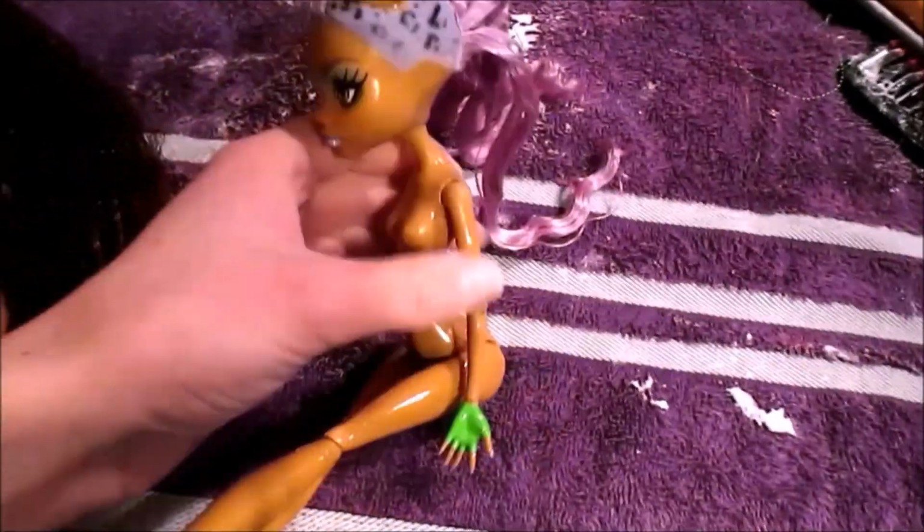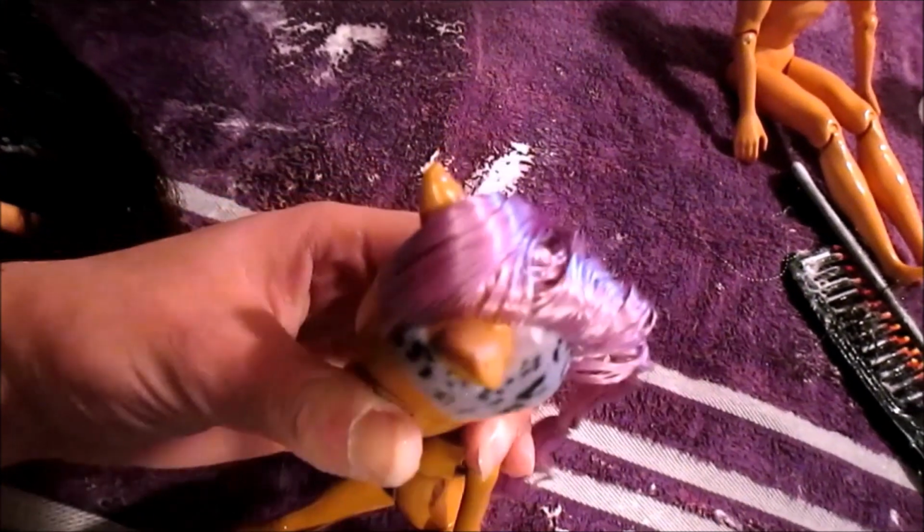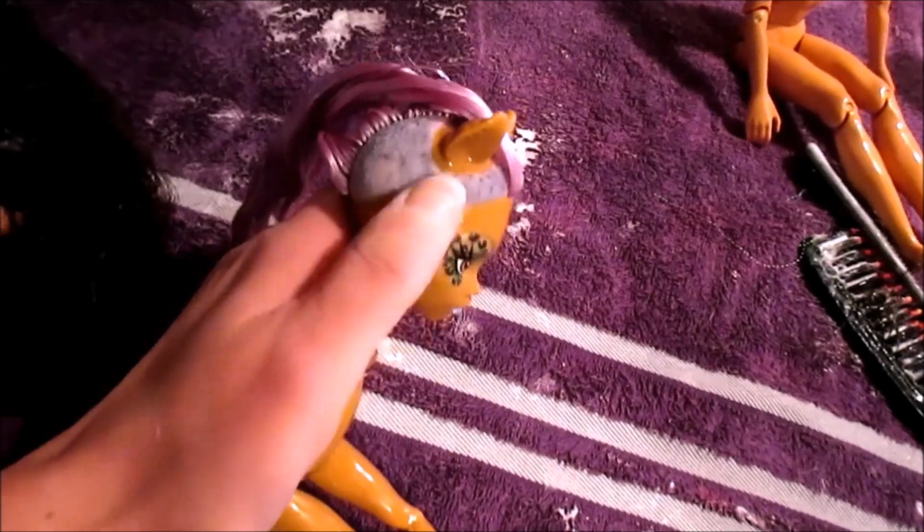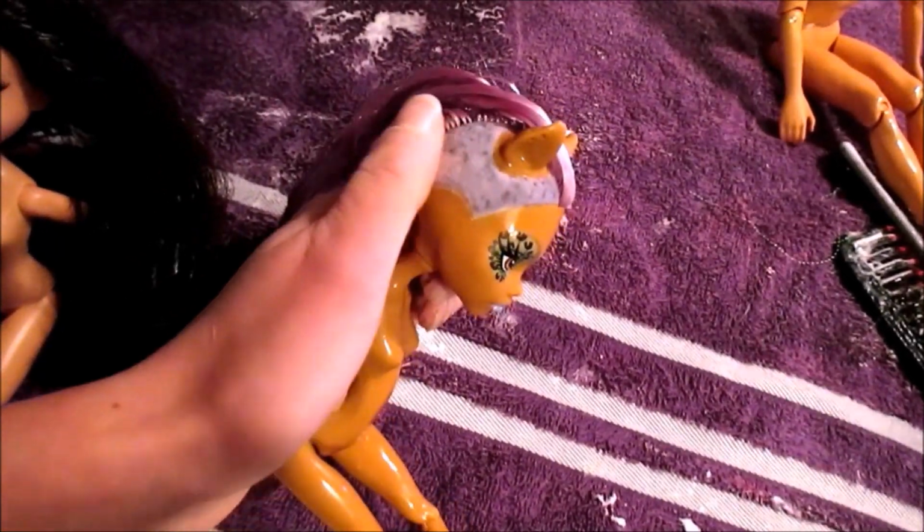And then also I want to talk about Claudine here. A lot of people get worried about the flocking, and you can see this side of her is pretty much fine. She has a little bit up by the hairline that's not perfect, and also at the corners by her ears, but that was already like that. And then over here she has a slight bald patch of flocking, here and there, and you can see this side took a beating. It was already like this. It was missing all of the cheetah print.